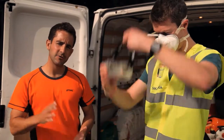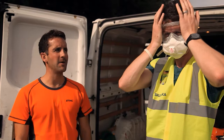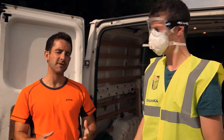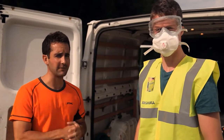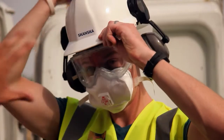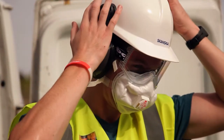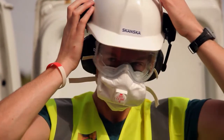You can either wear goggles and or safety glasses and or a face screen on your helmet. Again, this all depends on what your individual site-specific risk assessments entail as well. Nathan's got the goggles on there. Next, we're looking at the helmet. So helmet to protect your head with integrated ear defence there to protect your ears from excessive noise from the saw and also from surrounding machinery being used as well.